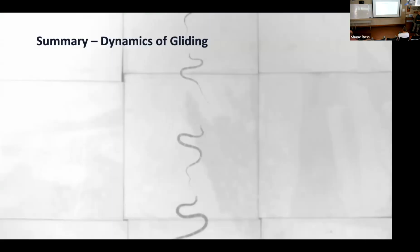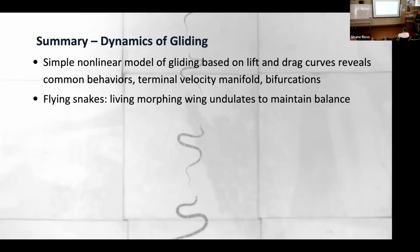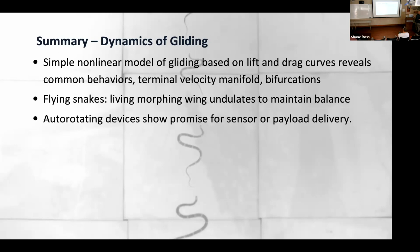But to give you a summary, this is the last slide. We looked at a simple nonlinear model of gliding, and we saw that there are common behaviors: terminal velocity manifold, bifurcations. The flying snakes are a living working wing that undulates to maintain balance. And there are auto-rotating devices, you know, maybe they show promise for sensor availability with it. They're also just interesting in their own right.